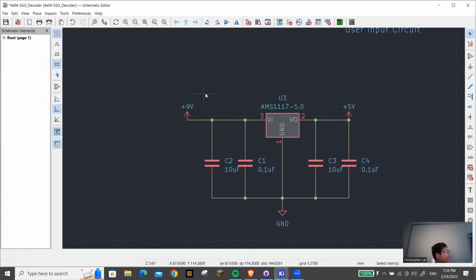What's next? We have our regulator circuit. We have a way to give 9 volts in our circuit and get 5 volts back out. What's next? You need some sort of protection. Sure, let's do protection first.